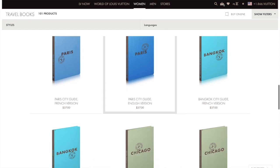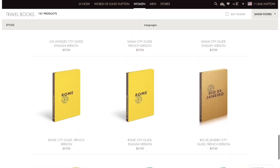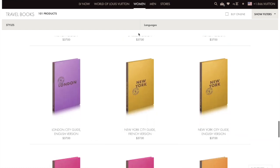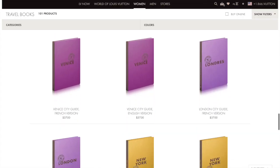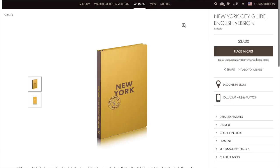It is one of my favorite things to do with my family and stuff like that. I'm actually going several different places this summer, and so I was very curious, so I looked and I found New York, which is where I'm going this summer with my school. I clicked on that and I realized I think I may have found the cheapest item I could have possibly found on Louis Vuitton. And so I purchased that.